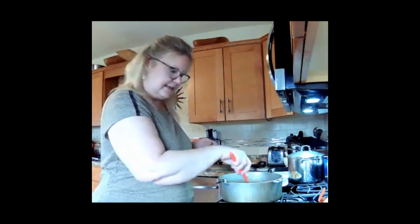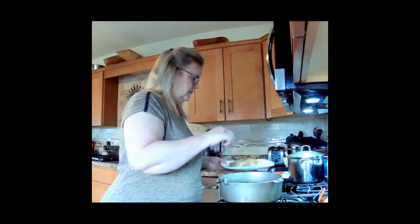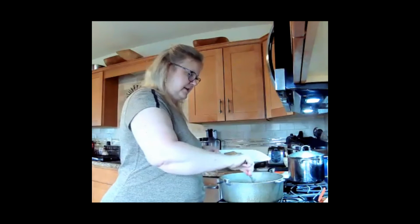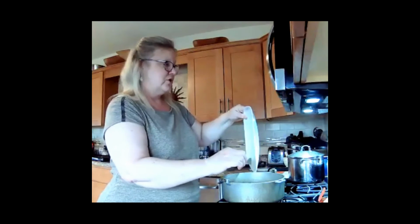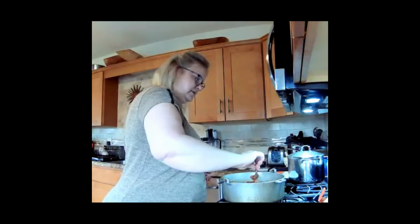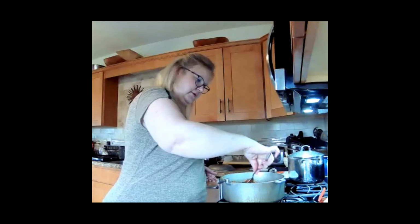All right, and so now we're going to go ahead and add back our chicken. And I'm going to nestle it on in there, and then I'm going to scoop some of the seasoning right on top of it. And I've got some chicken juices in there, which I'm going to add because there's no way that doesn't make all of this taste that much better. So, scoop that on top. Every piece gets a good coating.